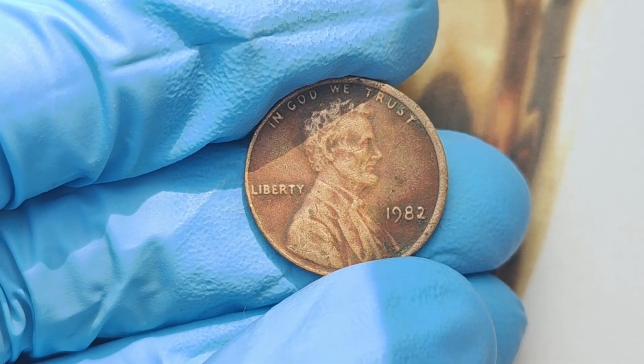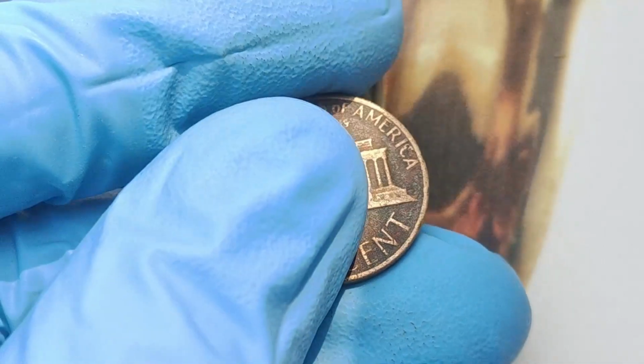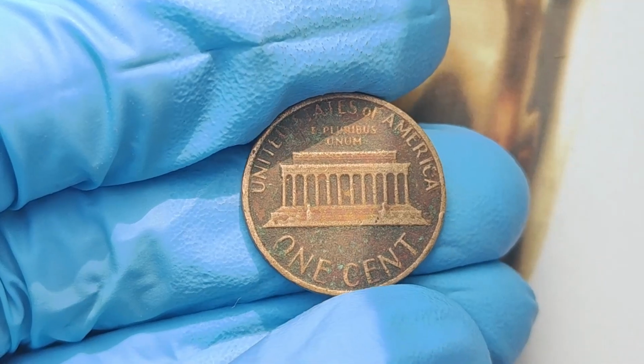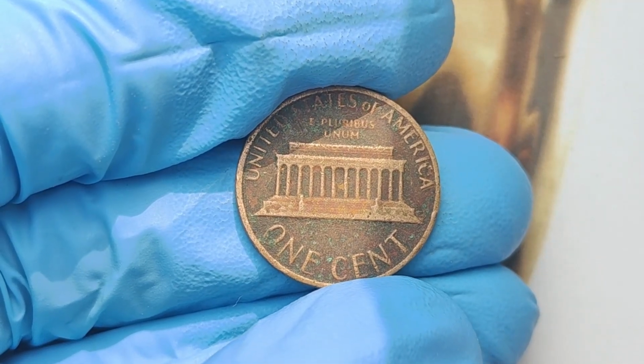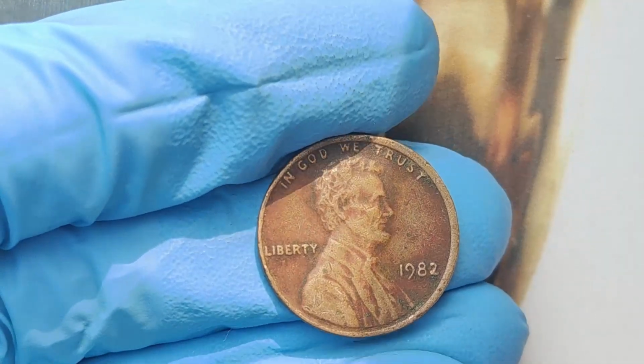But wait. What about the average person? What if your penny isn't in pristine condition? Fear not, because even circulated versions can be worth thousands. That's right, a penny from your pocket could potentially pay off your mortgage.